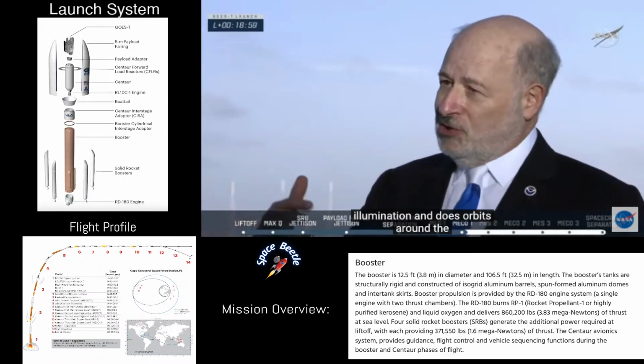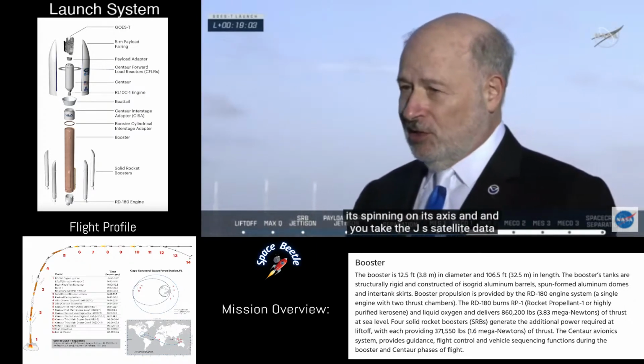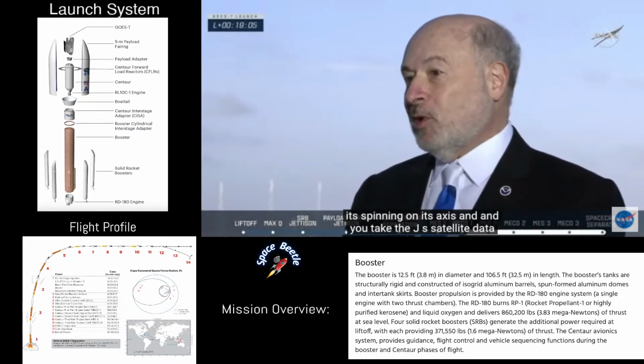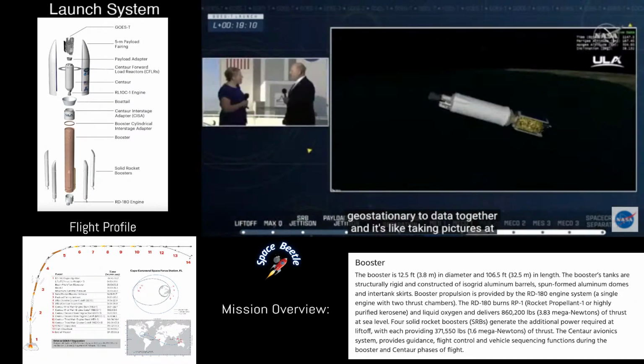And you take the JPSS satellite data and the geostationary data together, and it's like taking pictures at multiple angles to get a much better idea of what's happening on the planet. So that's information that we can use independently, but we can also use them together just to get a better picture of what's happening. Absolutely.